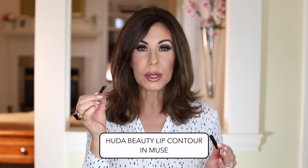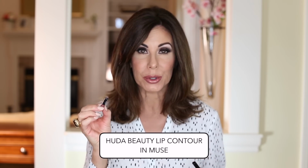I also have a lip pencil that I can no longer get down to. This is always on repeat. I already have one in the can. This is not the one I'm wearing today, but I wear this one all the time. This is Huda Beauty in the color Muse. I also have this lip pencil in Trophy Wife. Love the Huda Beauty lip pencils and would highly recommend them. The one I am wearing today, I will have linked below.